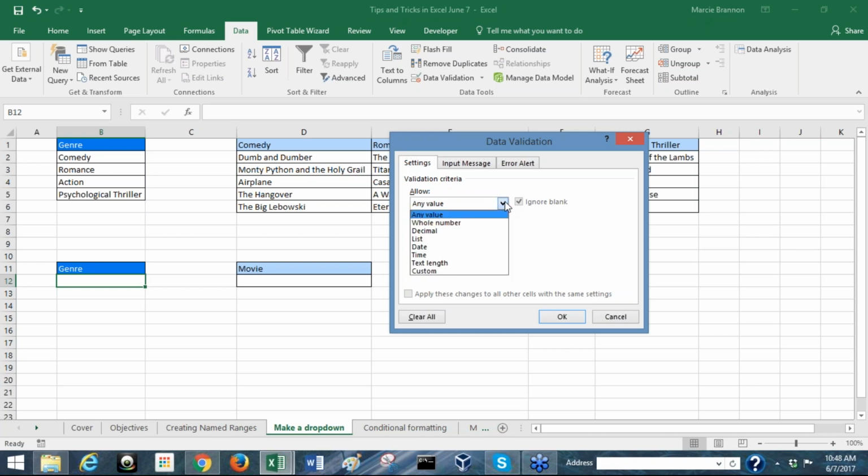So on the Settings tab, what we want to do is open up the Allow drop-down and go down and select List. And in this case, we'll just leave these default selections checked. We do want an in-cell drop-down, so that is a requirement, and we're going to leave the Ignore blank box checked. And so now we need a source.